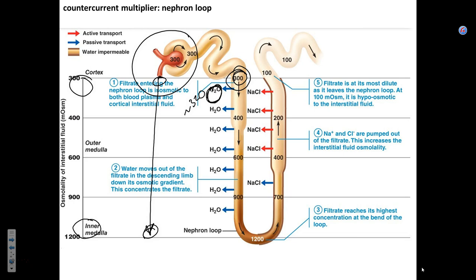Do I make sense? So in the descending limb, this is called the descending limb of the nephron loop, water starts to leave the filtrate. Do you understand why? I want to be very sure that we all understand why it happens. Water leaves the descending limb of the nephron loop because the osmolality of interstitial fluid in the medulla is slightly higher than the osmolality of the filtrate. Does that make sense? And it's constantly slightly higher. Got it?